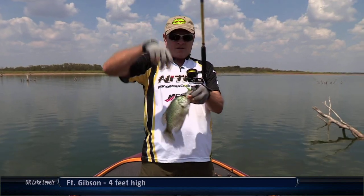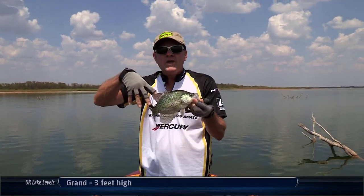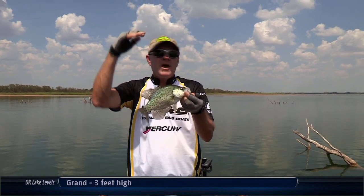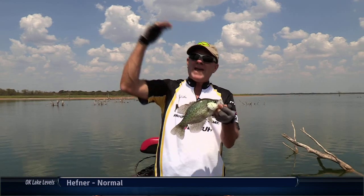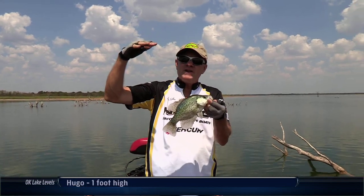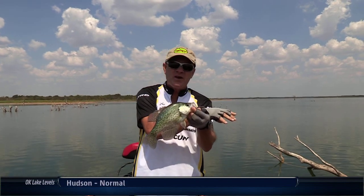A little persistence paid off right there. A lot of times what you want to do on crappie is drop the bait all the way to the bottom, gradually work it up. But when you're working these big branches of these big trees like this, I like to start at the top, 10, 12 feet down, because most of the time that's where these fish are going to suspend up. They're not going to be right down on the bottom.